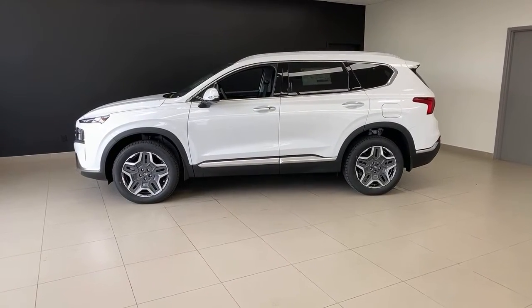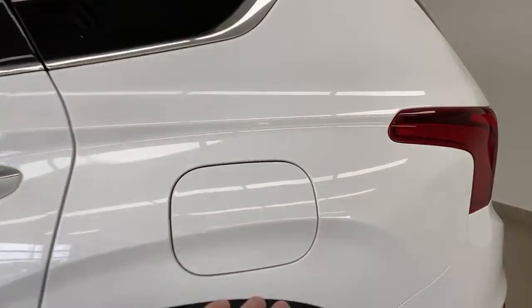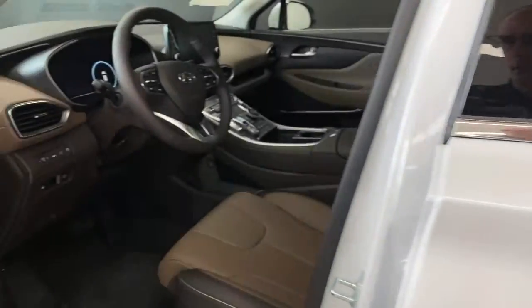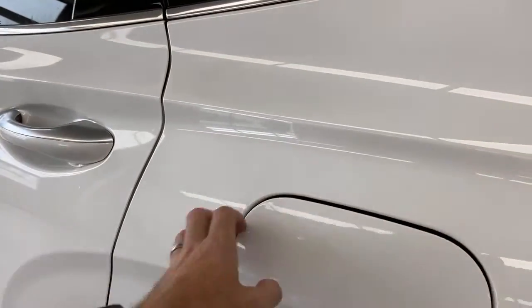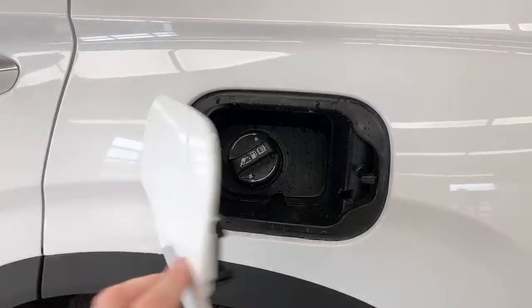There's a button for the gas door to the left of the steering wheel. Is there really? I thought I could just push it. Let me just try that again. I think I pushed it on the wrong spot. Oh yeah, look at that. Button for the gas door. There we go. So that one has a button, and it is open. There we go. So there's your gas door on this side there.